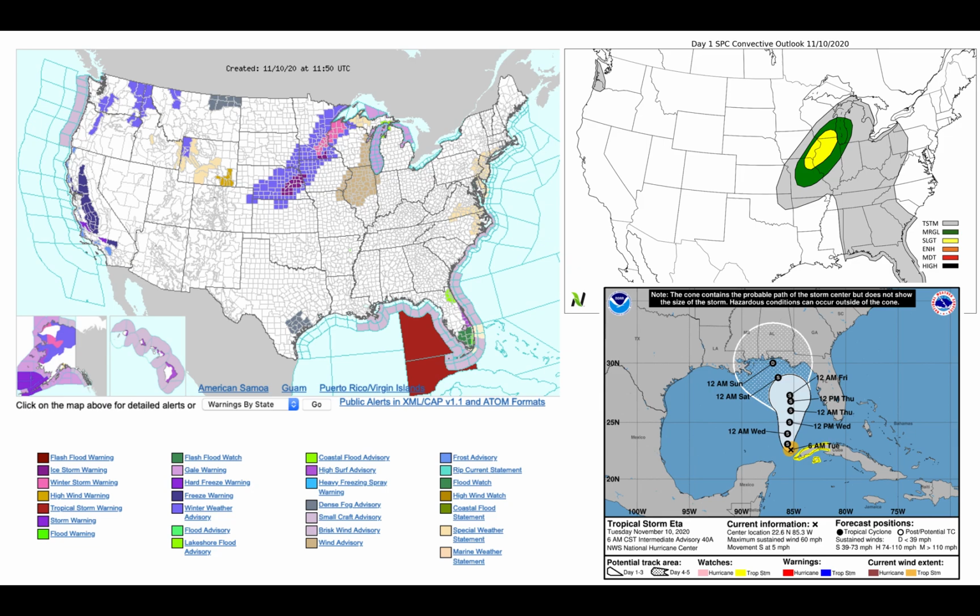But looking at the map on the left there, we have a big area of winter weather advisories here. The purple shading, we've got an ice storm warning across parts of eastern Nebraska into west central Iowa. Also an ice storm warning here across parts of southern Minnesota. And then the pink shading in there, we've got a winter storm warning across parts of east central Minnesota into northwest Wisconsin for some significant snow accumulation. So talking about a mix of ice accumulation and some snow on top of that on the backside.